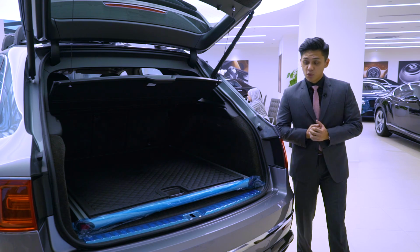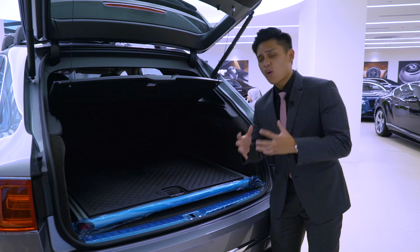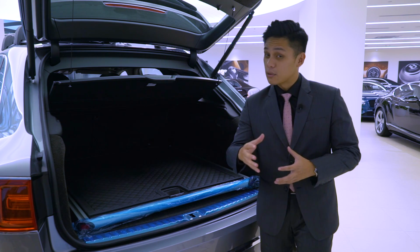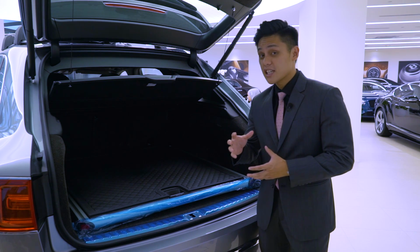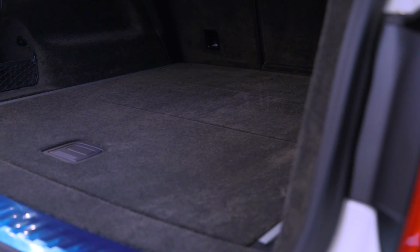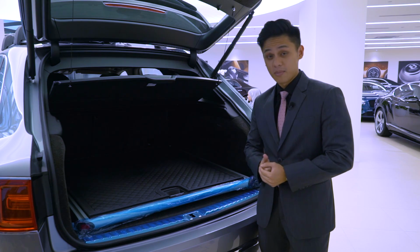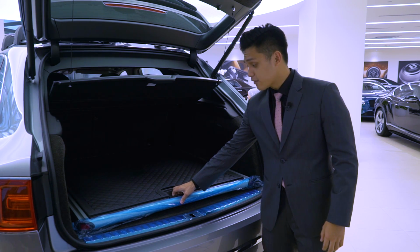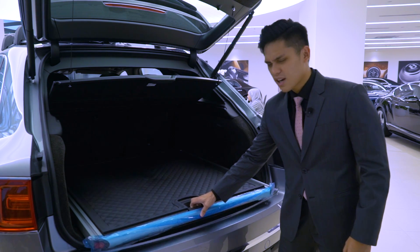And lastly, the boot space. The Bentayga has 430 litres of boot space, which is a little bit smaller compared to the Range Rover's 550-litre boot space. But this means you can load up to 4 full-size golf bags for the occasional weekend trip with your buddies to play golf. And if you choose to, you can have this load assist tray at a price.